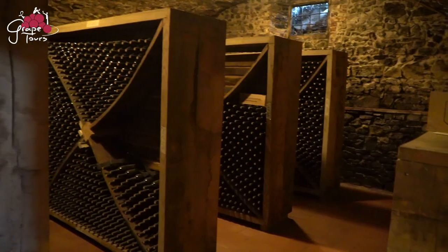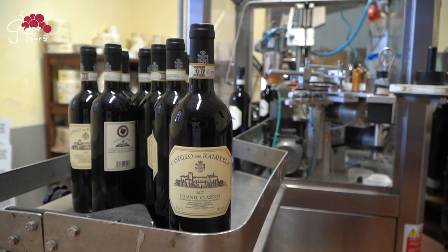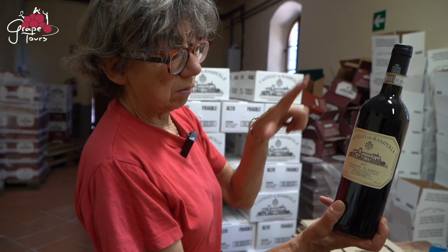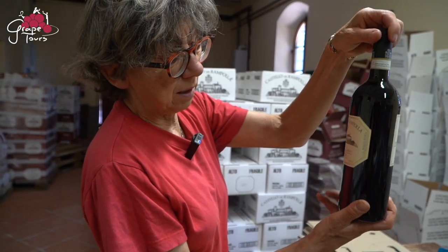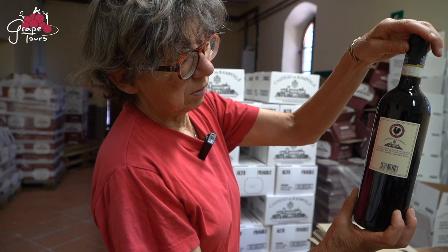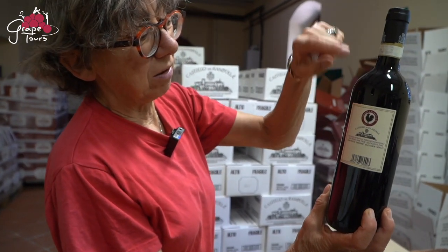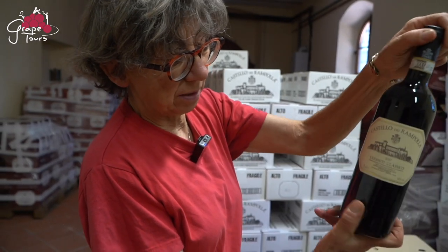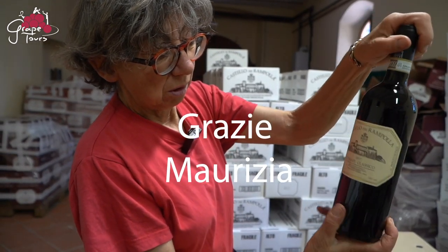This is Chianti Classico 2017. This is the last step. We put the label, the back label, the Gallo Nero symbol, and then the caps, and then it's ready to go away.